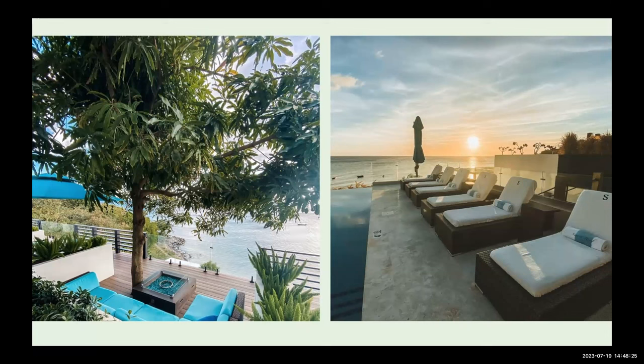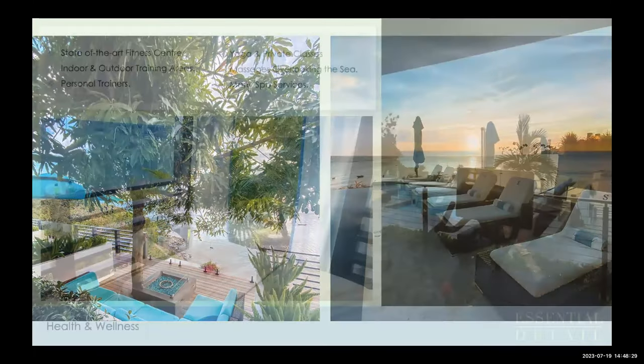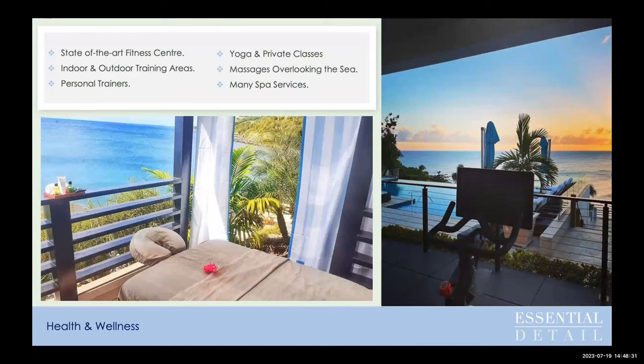Listen to the birds, listen to the trees swaying and the ocean waves just touching and kissing up to the surf, to the coastline there. So we do have a gym. People are becoming increasingly aware of the importance of health and wellness, which I think is a good thing. And at Sunset Reef, we do offer a full range of activities.